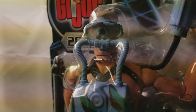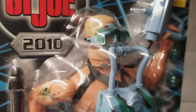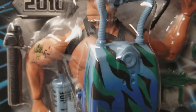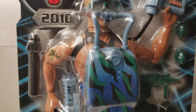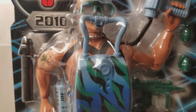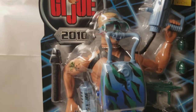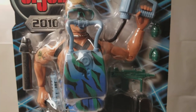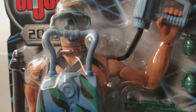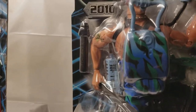Sorry for some of the dust. Beautifully made. Beautifully done. Just gorgeous. I got a heat-seeking missile launcher. So this guy is so heavy, I actually have to kind of keep him by himself because he leans forward so much because of this gigantic breathing apparatus he has connected to him. This is by no stretch of the imagination a very heavy, heavy carded figure. So you got a lot on these carded figures. Tons and tons of accessories and equipment. Hours and hours of playability time if you were a kid purchasing some of these beautiful figures.